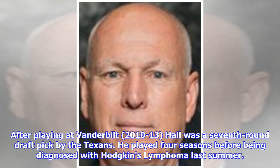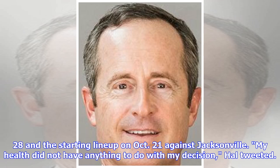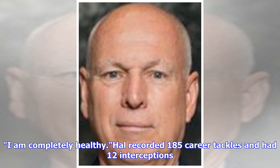After playing at Vanderbilt 2010-13, Hale was a 7th-round draft pick by the Texans. He played 4 seasons before being diagnosed with Hodgkin's lymphoma last summer. His cancer went into remission in September and he returned to the Texans' active roster on Sept. 28, in the starting lineup on October 21 against Jacksonville. "My health did not have anything to do with my decision," Hale tweeted. "I am completely healthy." Hale recorded 185 career tackles and had 12 interceptions.